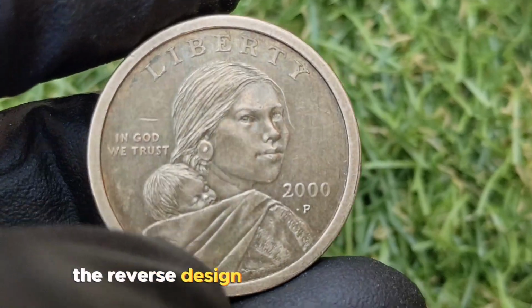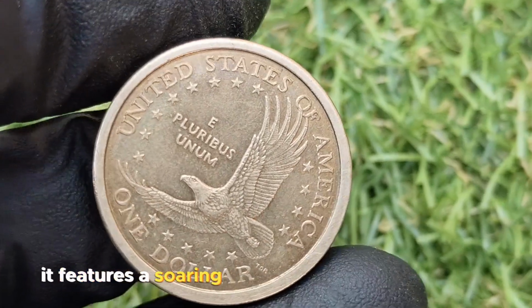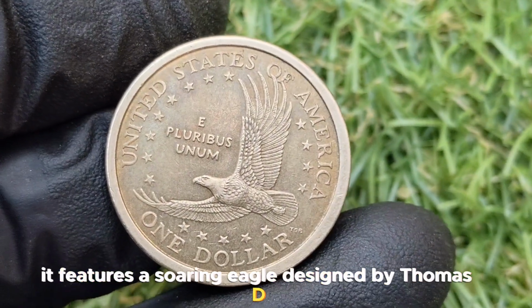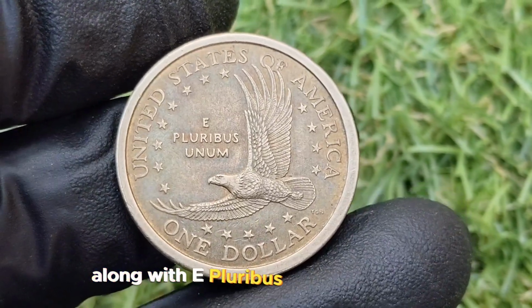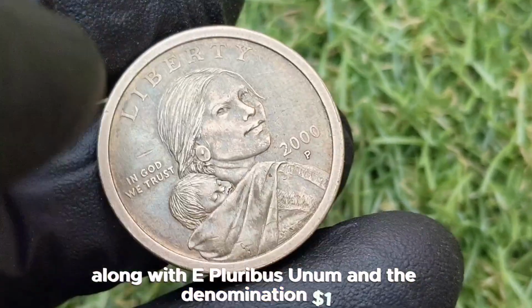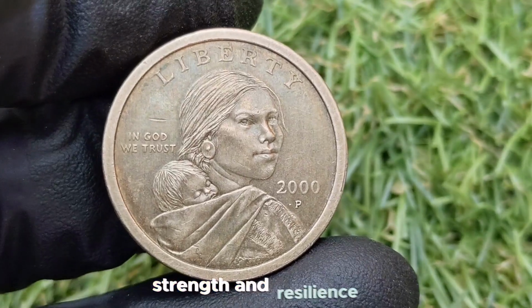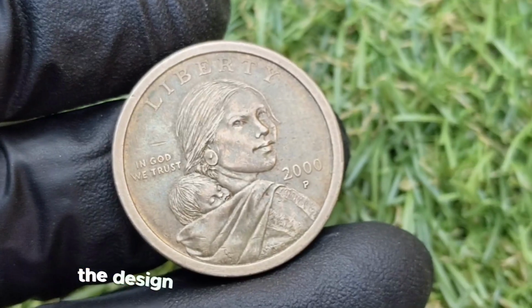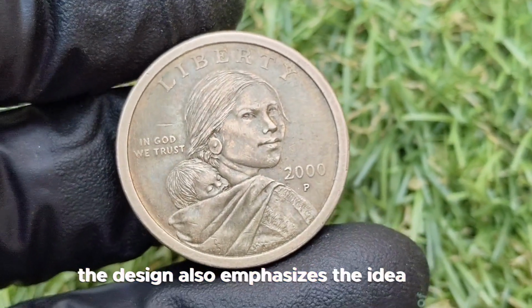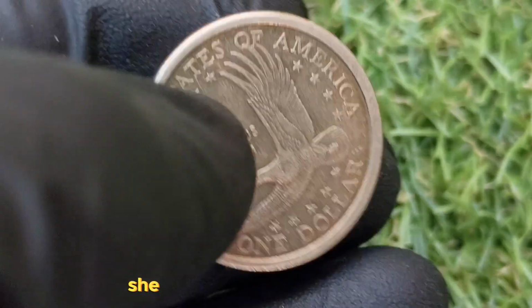The reverse design of the coin is equally symbolic. It features a soaring eagle, designed by Thomas D. Rogers, and the words United States of America, along with E Pluribus Unum and the denomination $1. The eagle, which represents freedom, strength, and resilience, beautifully complements Sacagawea's own story. The design also emphasizes the idea of movement and progress, qualities that were central to the expedition she helped lead.